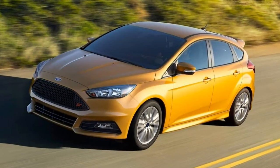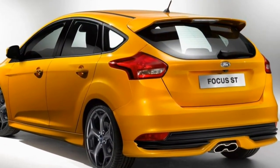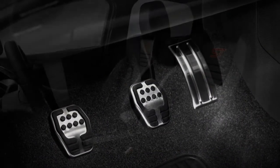Visibility. Visibility is average for this segment. No obvious blind spots, pillars are relatively thin. Big side mirrors with built-in blind spot mirrors.